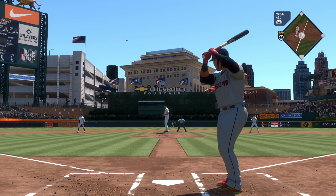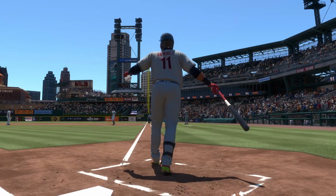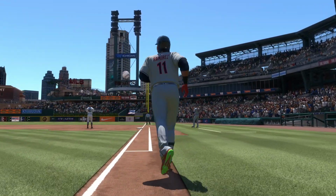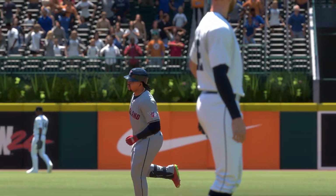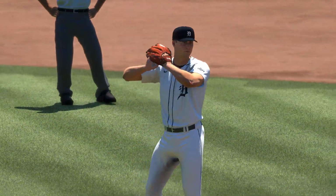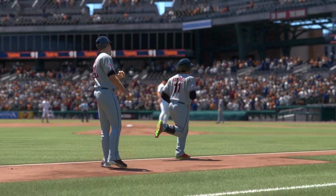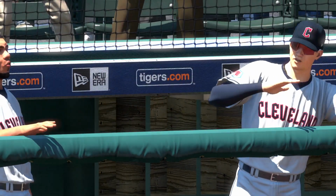Here's Jose Ramirez. 0 for 1 so far. High fly ball, right field. This could go the distance. Home run. He powers that one out of here. That's his third home run of the series. And the Guardians jump in front. It's 4-2. He sent the first pitch over the wall.